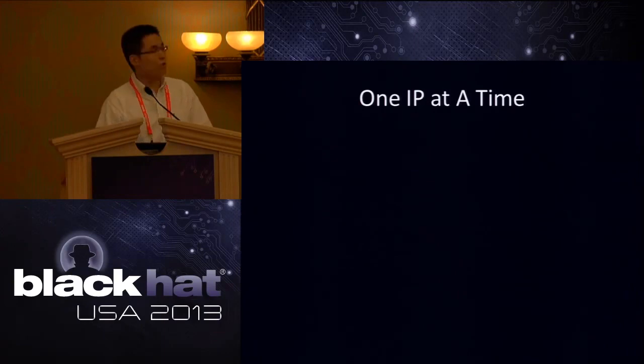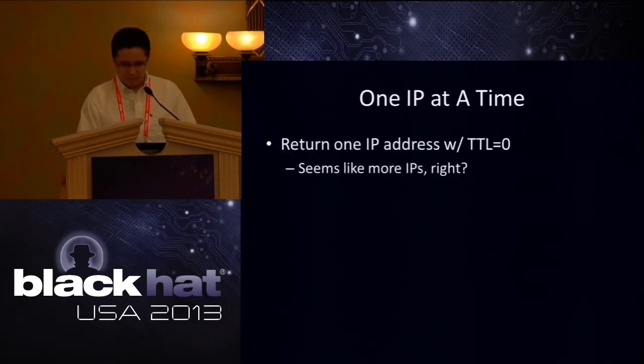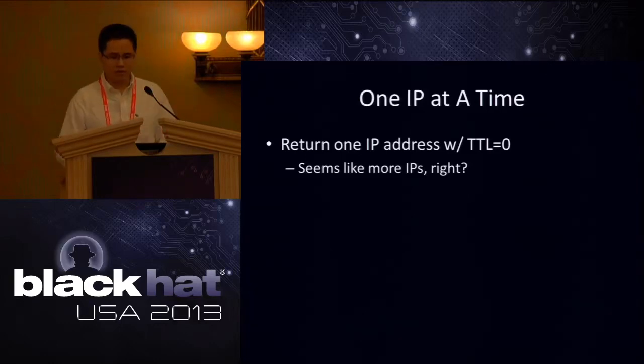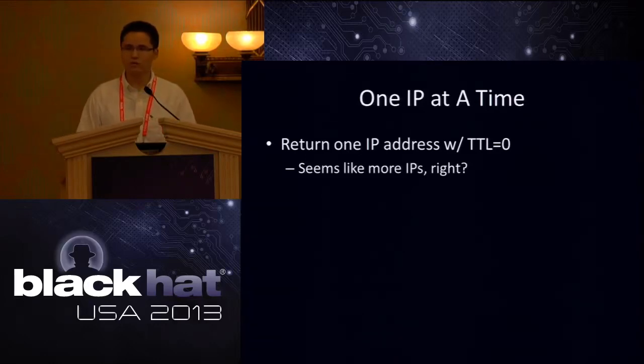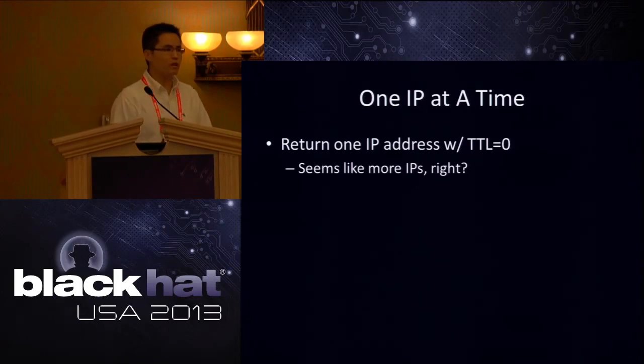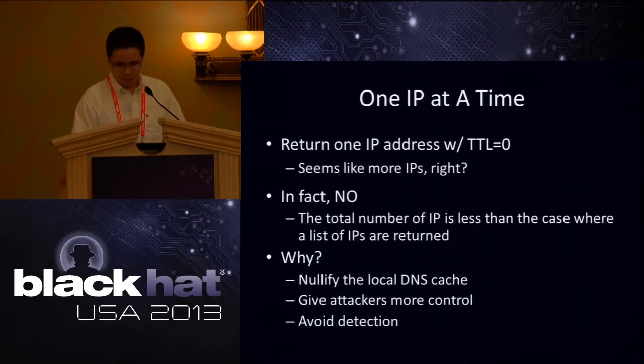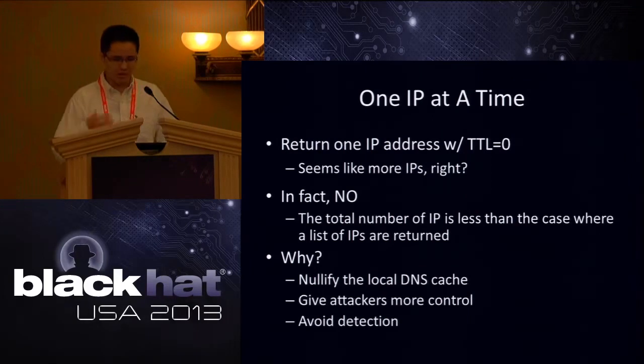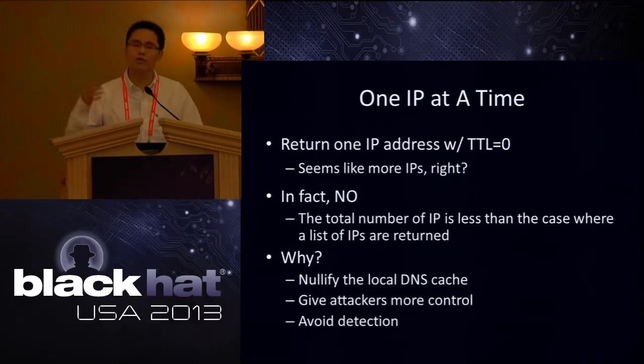The next thing we call one IP at a time. This doesn't sound reasonable, right? For these FastFlux domains, each time they just return one IP address. However, the time to live number here is 0. This actually gives the attacker more control. The total number of IP addresses is less than in the case of the old FastFlux domains, which use a round-robin fashion, each time giving you a list of different IPs.